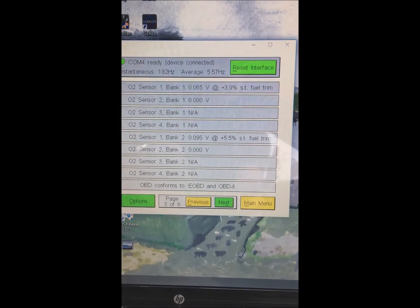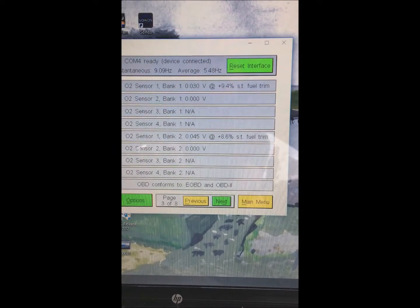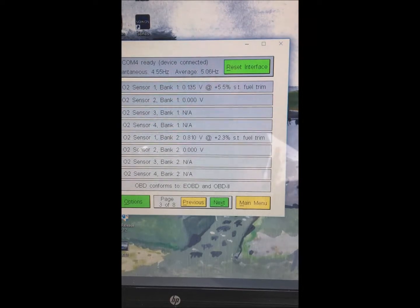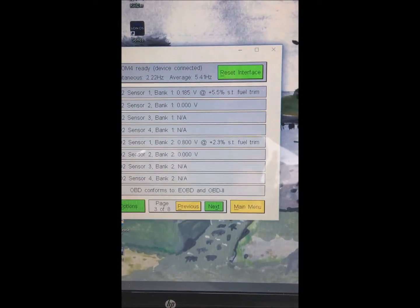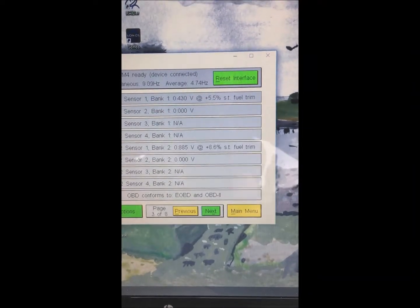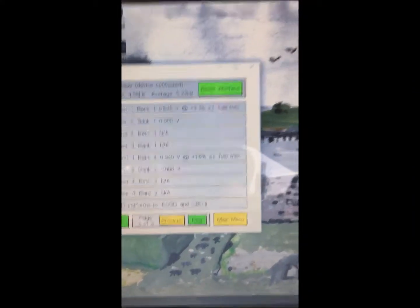I also looked at the short and long-term fuel trim, but there wasn't really a smoking gun there. They didn't really show much of a problem. It all stayed pretty low, sort of 5%, not much more than that.